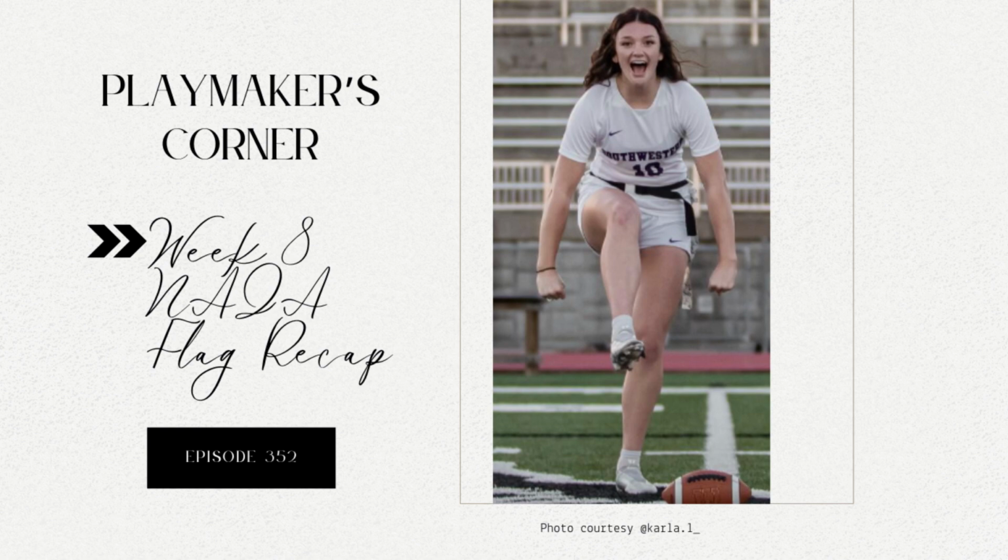Southwestern finds a way to win it with some awesome defense throughout, especially in the second half. Your PMC playmaker of the game goes to none other than Miranda Dooley, who had a rushing touchdown in the first half, and then a monster 4th quarter on defense with 3 sacks, multiple pressures, and of course the game-sealing pick 6 at the end there, all in the 4th quarter.